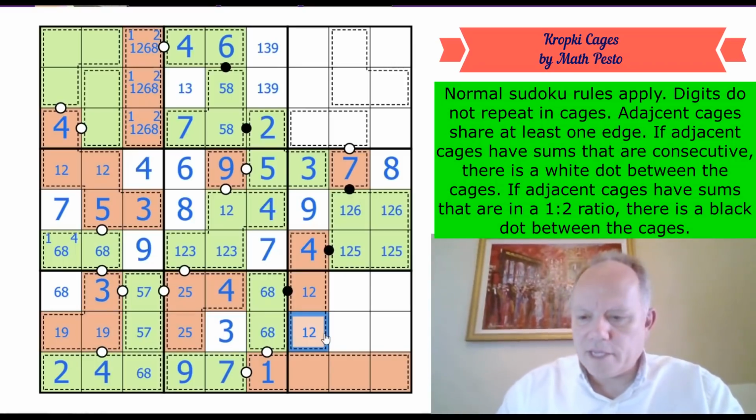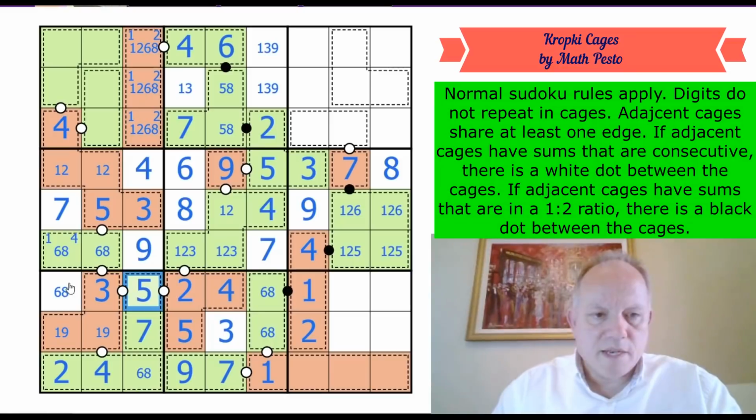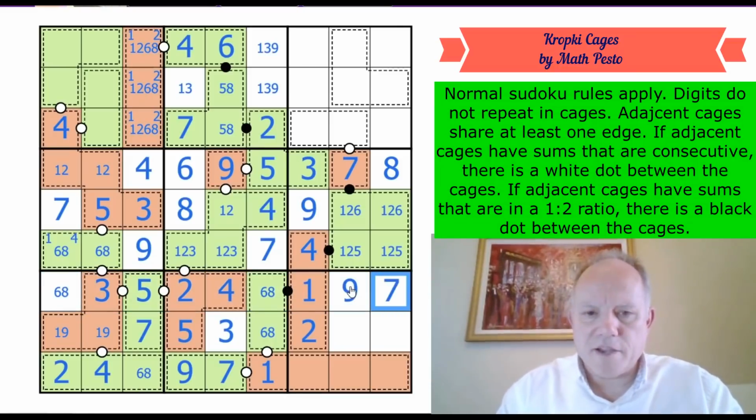1, 9 pair there, looking at that. That fixes 2 and 5. That fixes 7 and 5. Now, along here, we've got a 6, 8 pair and 1, 2, 3, 4, 5. We can fill in 9 and 7.